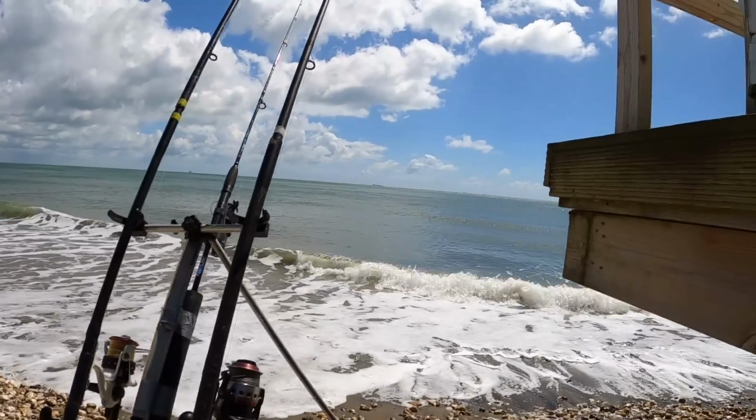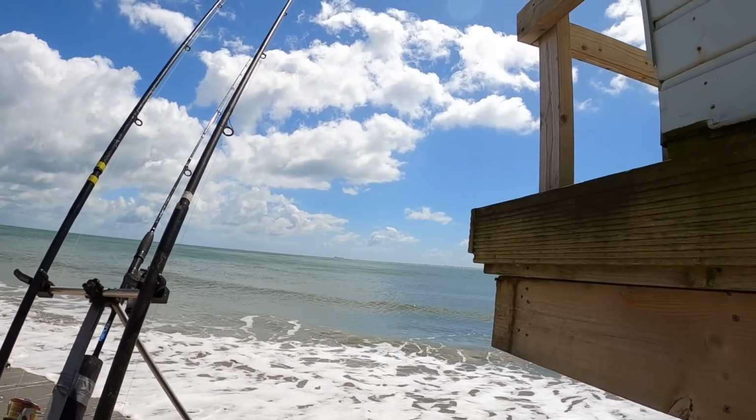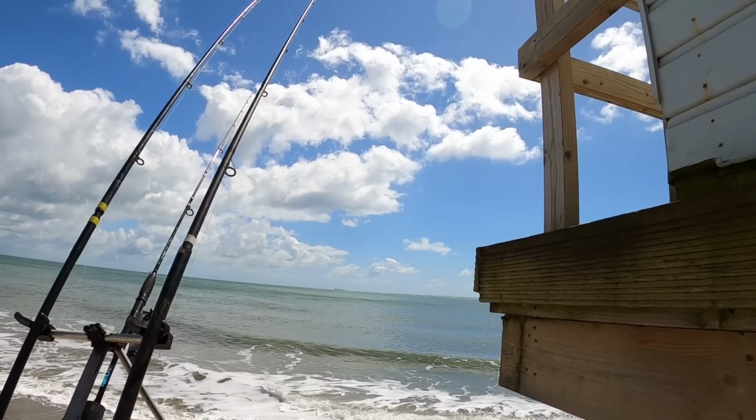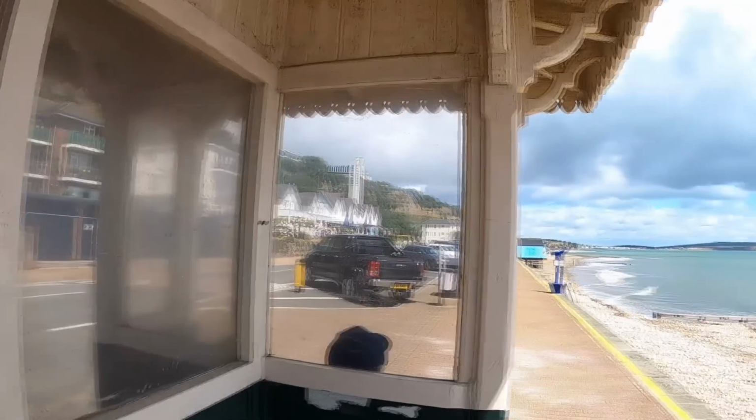But what I did notice when I was in Cowes, there wasn't much rise and fall in tide. Even though it was a neap, it seemed to stay up quite well. So I'm hoping that's what's going to happen here. And there's no sign saying no fishing, which is dead handy.